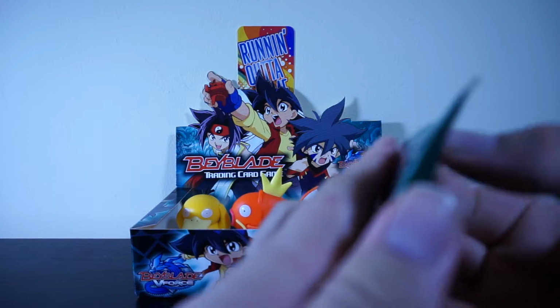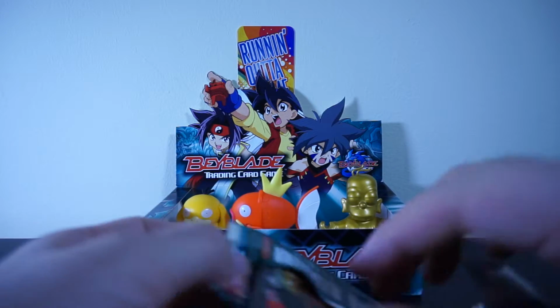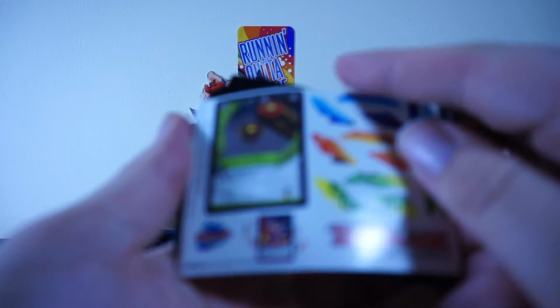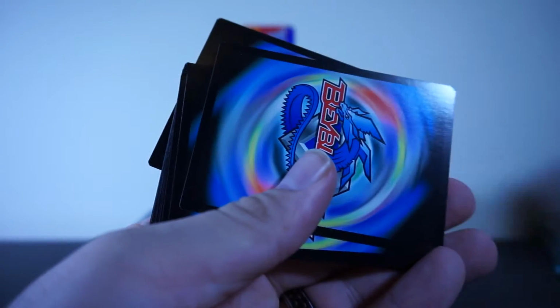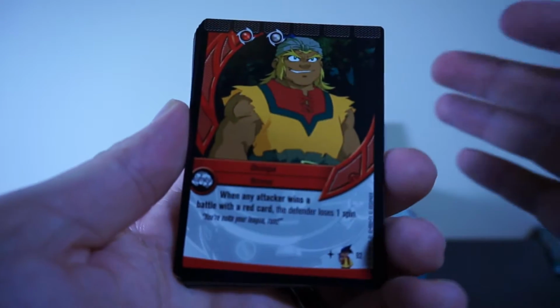See, I guess the card game absolutely flopped. I guess this was like the only real release. I guess there were like 2 in the works that never happened. But okay, so yeah, there's another, if it'll focus, another sticker set. Neat. But what we're looking for are those hollows.